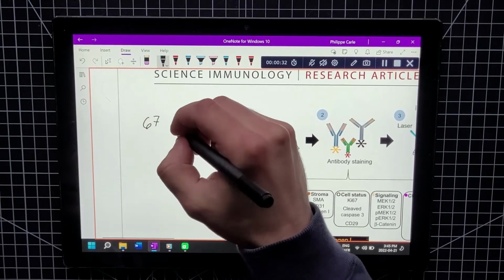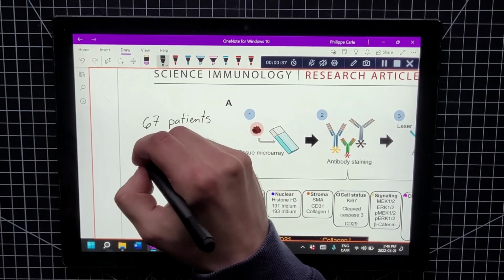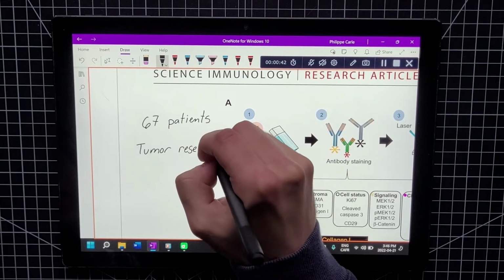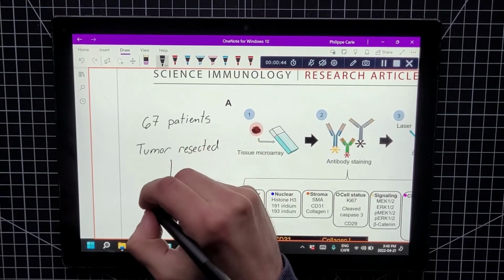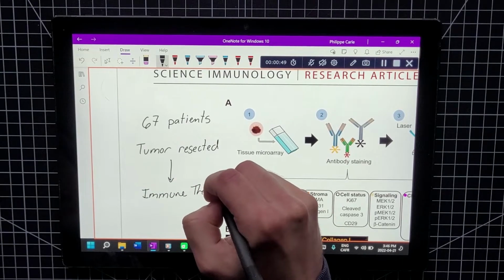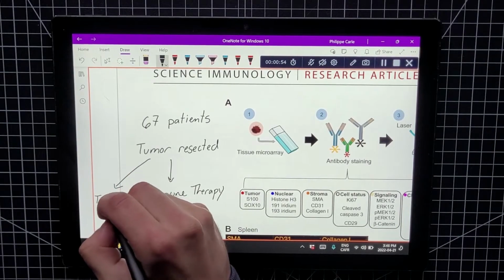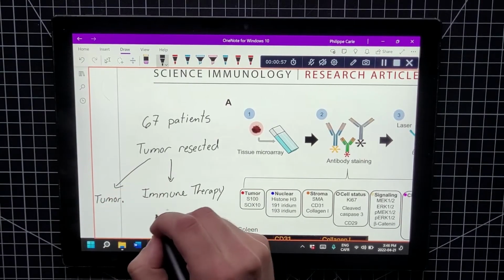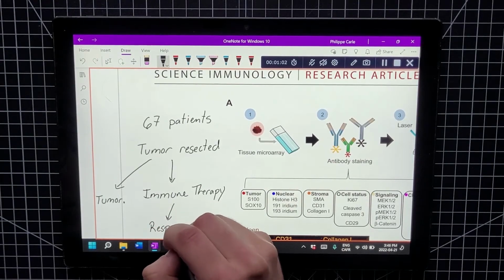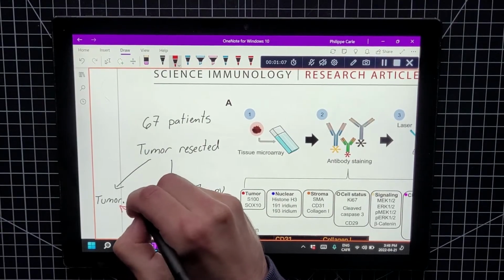The tumors from 67 melanoma patients were analyzed in this study. All patients were treated more or less in the same way. The tumor was resected via surgery, and then they started immune therapy. Then the authors analyzed the tumor and tried to figure out if there was anything about the spatial distribution of the cells or the abundance of the cells in the tumor that predicts if a few months later or a few years later the patients would respond.